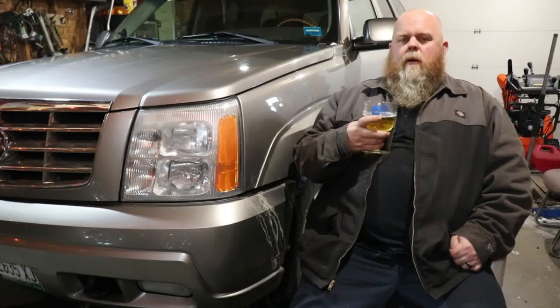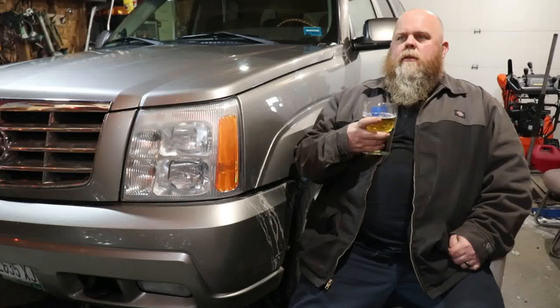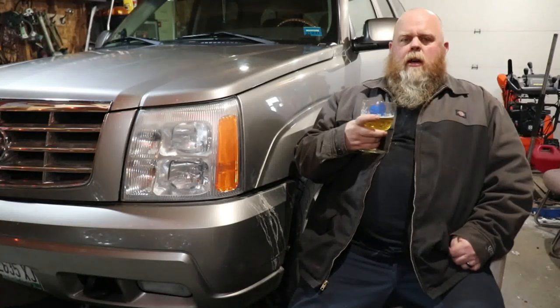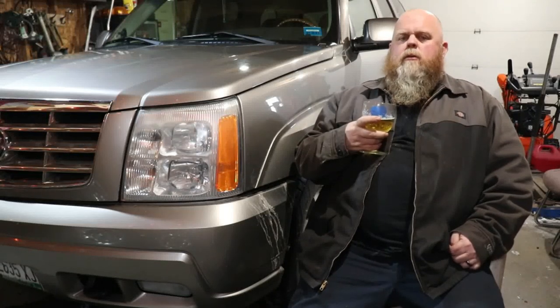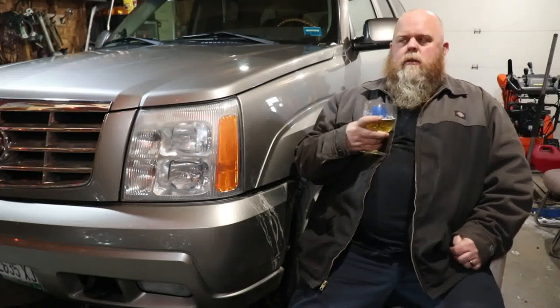He said, oh yeah, pull it right in. Let's put it up. So I pull it in, we put it on the lift. No major issues under there. Everything's very tight, clean, normal, little surface rust here and there. No rot other than just a little bit starting on the back of those rocker panels. But clean just everywhere else.